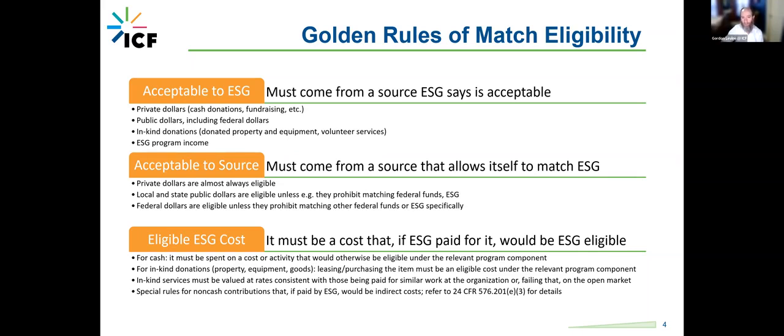Finally, golden rule number three, it has to be an eligible cost. Eligible meaning that if ESG paid for it, the cost would be ESG eligible.